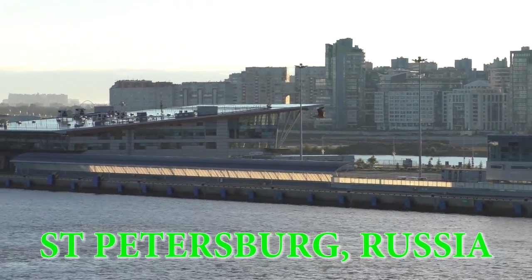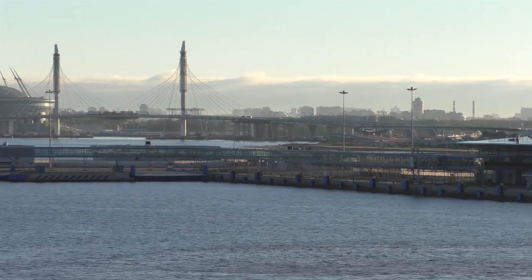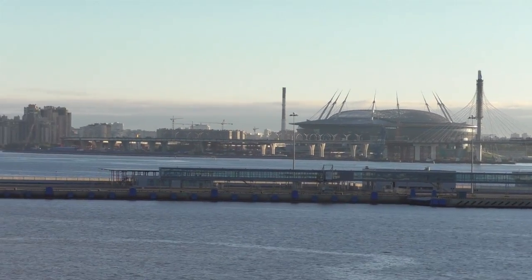It's Thursday morning, we've just arrived in St. Petersburg. This is the highlight of the cruise, so we're really looking forward to our 2 days here.